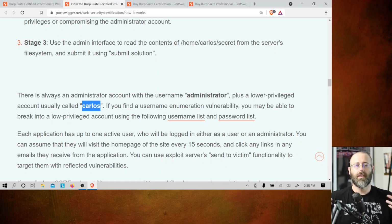So there's going to be some definite things. You're going to go in with knowledge. This isn't like a super black box test where you're coming from the outside and you know nothing. You've already got 2 user accounts that you know for a fact. It's not admin. It's not root. It's not Big Dog 75 or whatever. Administrator is the administrator account. The low-level user that is available on the system is going to be named carlos.